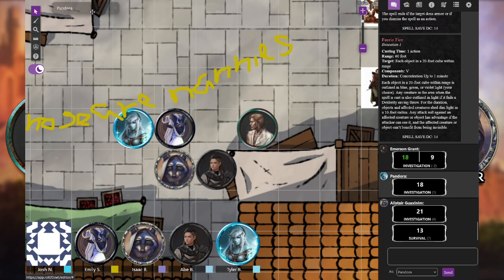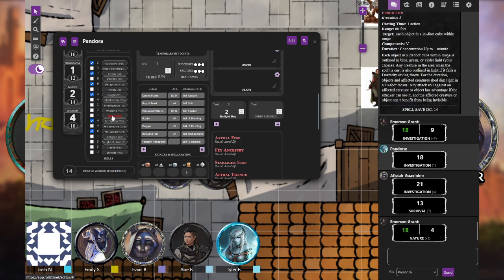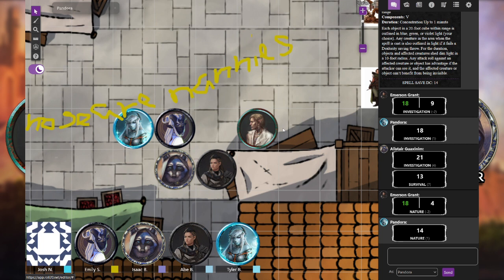I guess that would be good for tracking. Oh, boo! With a 7, Jesus Christ! Yikes. Hey, another Emerson natural 20! Jesus Christ! All right, cool. Let's go, baby! Emerson's stumbling upon the trail. He's like, "Well, that looks kind of familiar." Finds perfectly edible mushrooms.